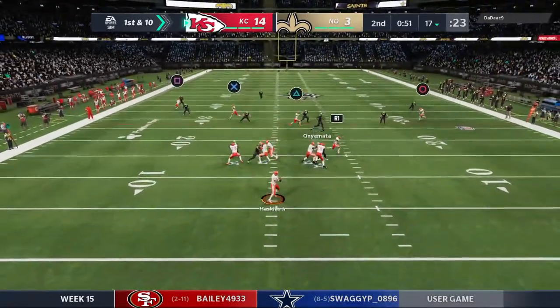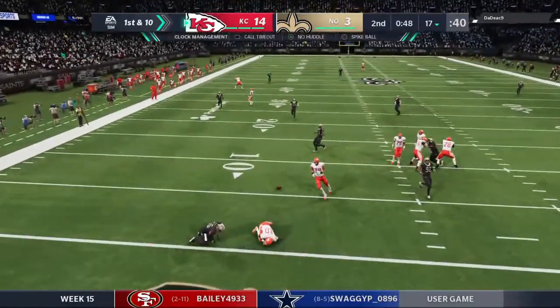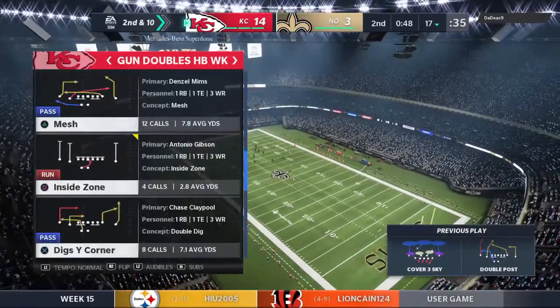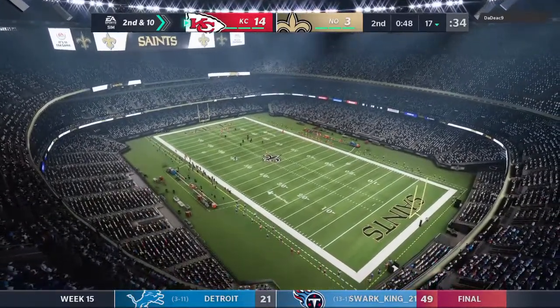The smart play, go ahead and take your lead into the locker room and then try to add to it in the 2nd half. But there's a part of me that looks at this and says, first half going my way, I have a little bit of a cushion. Let's go ahead and try and extend things. If you've got some good plays drawn up, you might want to think about them right here.